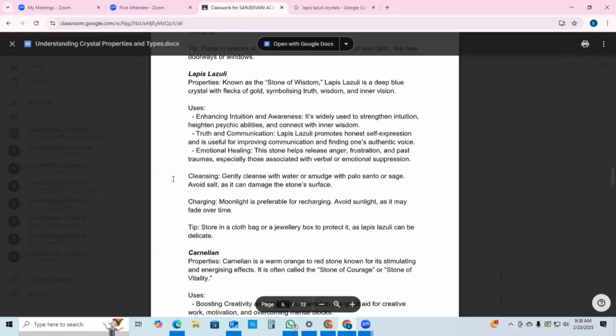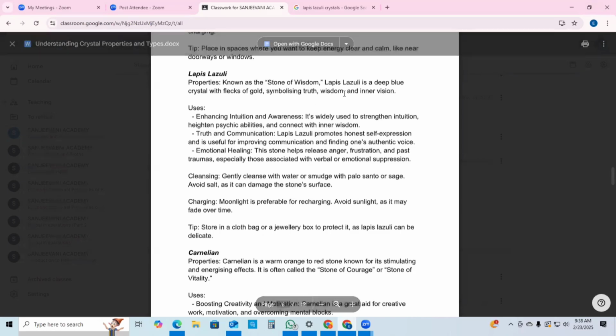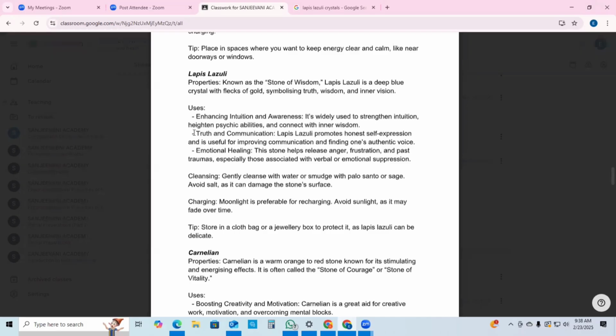Okay, so usually it's used for people who study a lot. Emotional awareness, I should say, because it has intuition and awareness associated with it, symbolizing truth, wisdom, and inner vision. So it has to do with honesty and communicating, especially being true to oneself and being one's authentic self.